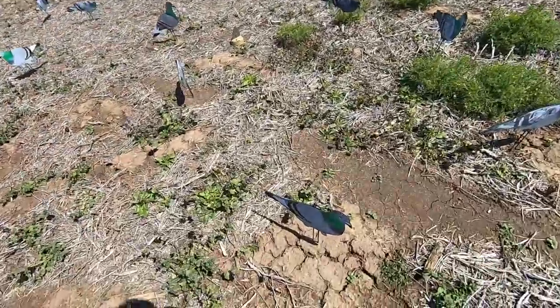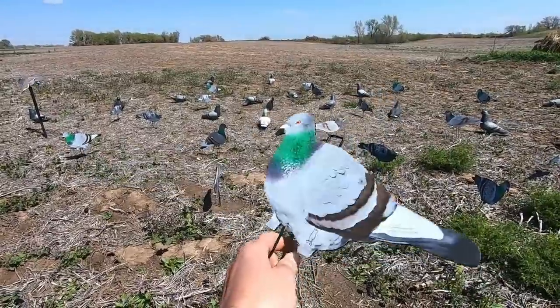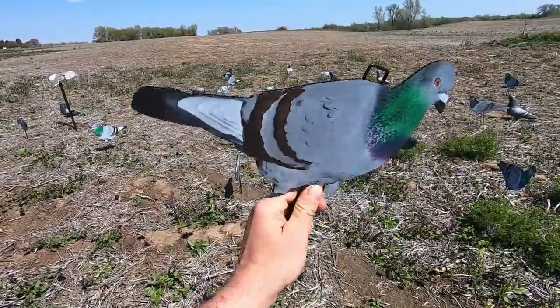But the next best thing, and actually they're pretty dang good, are these dive bomb silhouettes. They're not really expensive either, but they come in an awesome little case. They're really good. They're really easy to carry, and you can put out a whole bunch of them and make it look pretty good.